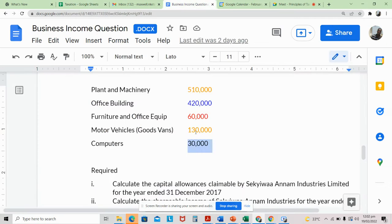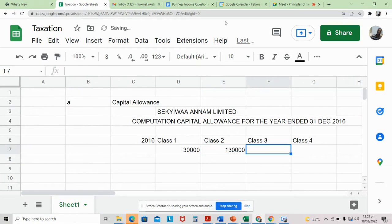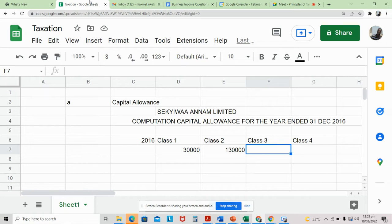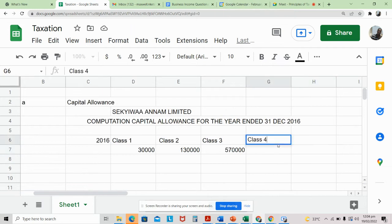Class 2 we have motor vehicles and what else? Okay, we only have motor vehicles, so 130,000. Class 3 we have furniture and office equipment, and then plant and machinery. So we have 510,000 plus furniture 60,000. So this is class 3, and you add them together.